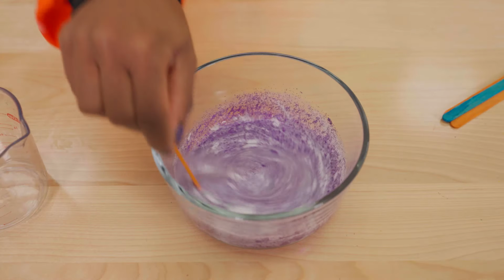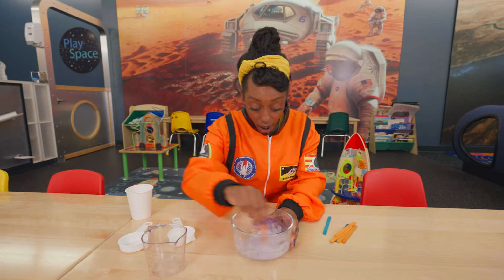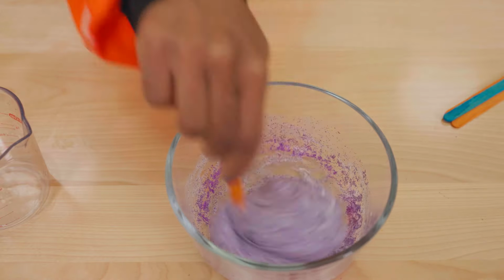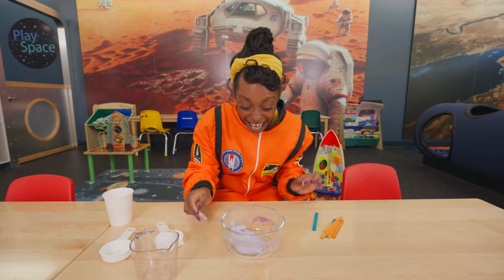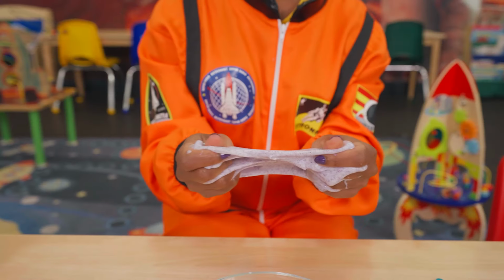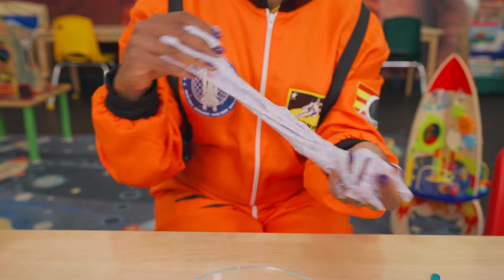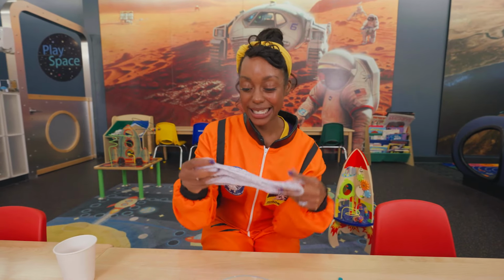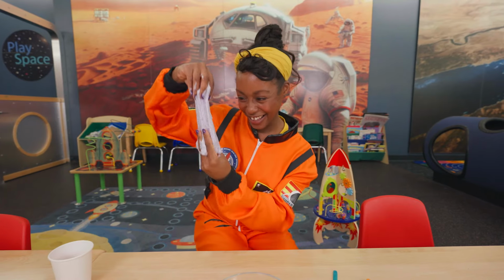Wow, do you see it? It's forming in one big lump. Wow, okay, I think it's almost ready. I think we're ready to touch it. Ooh, it's so sticky and ooey gooey. I've got it. I'll name my slime Lunar Slime.